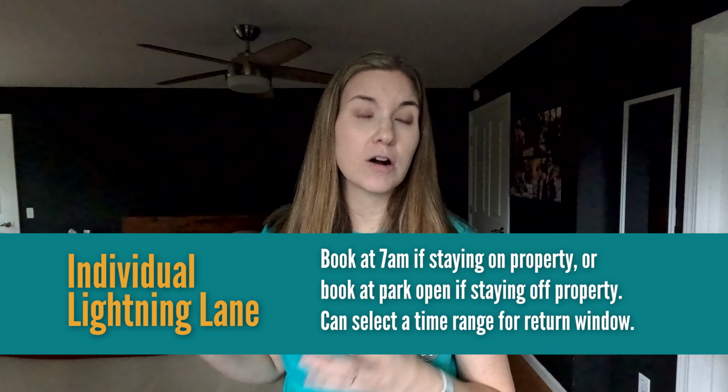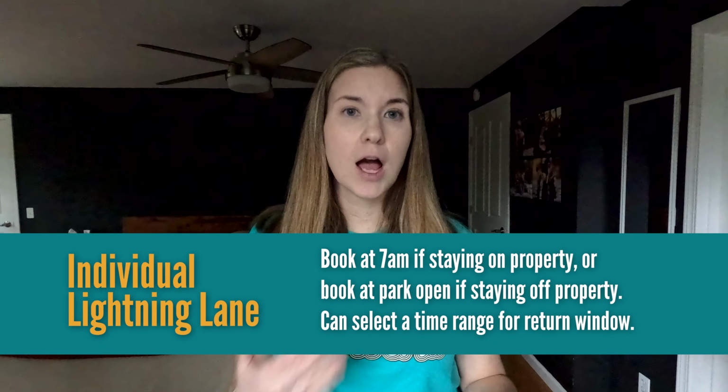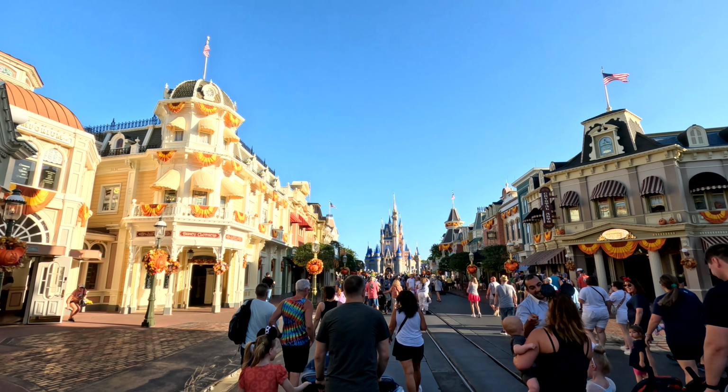They are, again, a way to skip the line. The individual Lightning Lanes you can book if you are staying on Disney property. You can book it right at 7 a.m. If you're not, like my family was not, I had to wait to book it when the park opened. And then we could book it. And that actually worked for me. We didn't have any issue booking Lightning Lanes. We were there in September and it was busy, but nothing like during the holidays, when it might be a little bit trickier to get those individual Lightning Lanes.